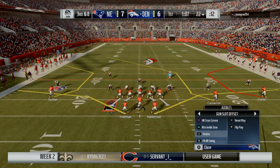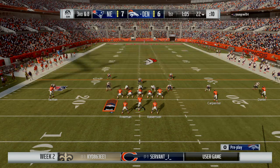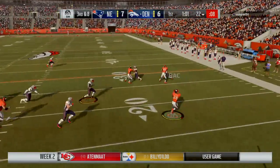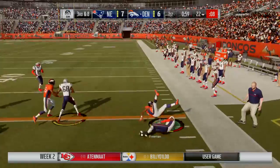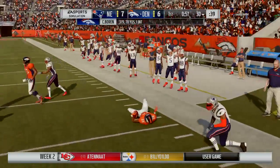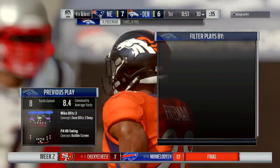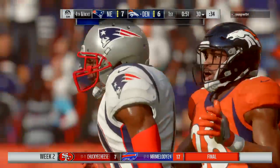Set. Blue 90. Blue 90. On 3rd down, he'll drop to throw. He's going to flip that out to the flat. It's complete. And he'll be brought down right at the 30 here. It's an 8-yard pickup, and that's going to bring up a 4th down.